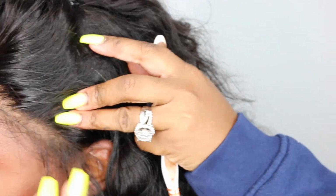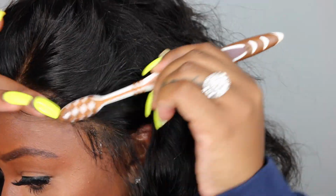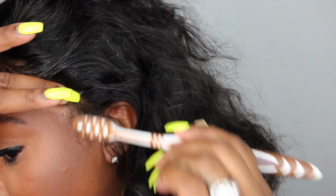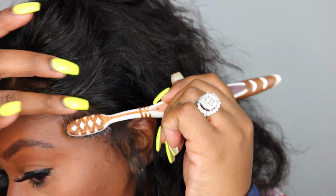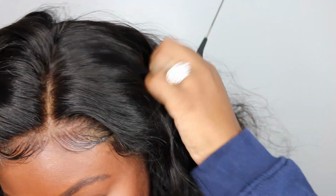This product has a minty smell to it, but it's not sticky like the other one. The other one is very sticky and stringy to the touch. And this one is more so just a little bit looser. It's actually a great product. Now we're going to work on the rest of the hair. We're going to perfect the parting.